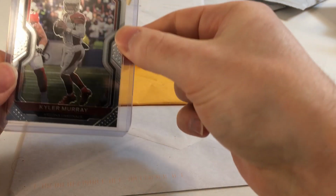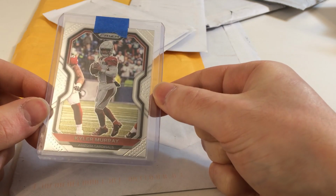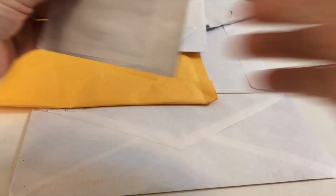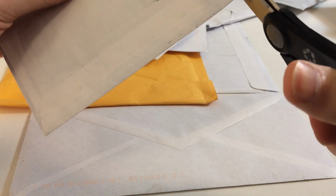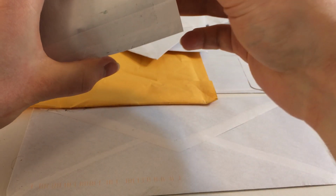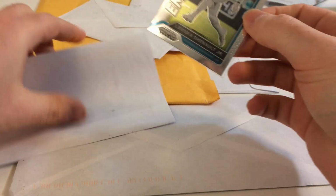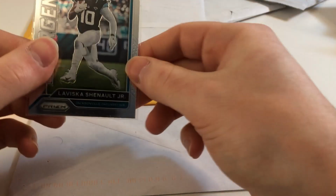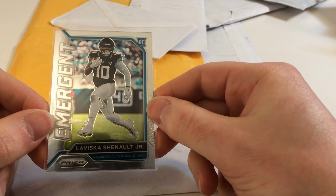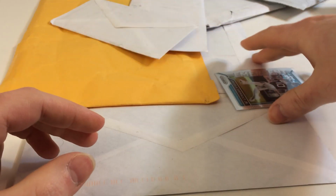Like we got another Kyler Murray second year prism. Got a couple of those. This one's light. Feels like maybe it's a sticker. And we got one without a top loader. That's always good. Laviska Shenault, emergent. It'd be interesting to see him with Trevor Lawrence as his quarterback as I drop it.